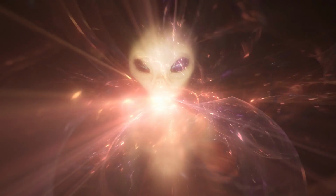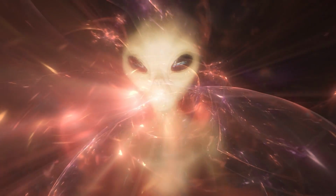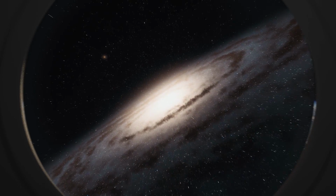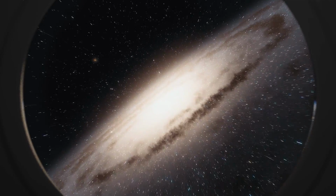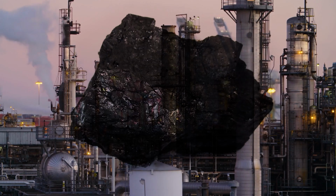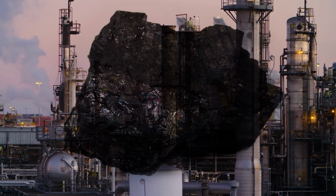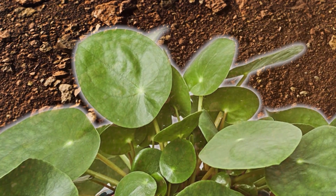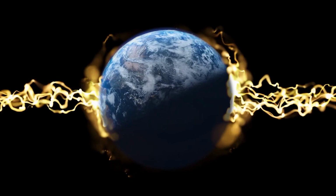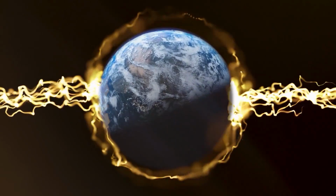Then there's the whole energy question. If aliens have cracked the code on unknown energy sources, like harnessing the free energy from the universe itself, it could be a game-changer. We could ditch fossil fuels and switch to clean, renewable energy sources practically overnight. This would not only have a profound impact on the environment, but could also usher in a new era of global cooperation and energy independence.